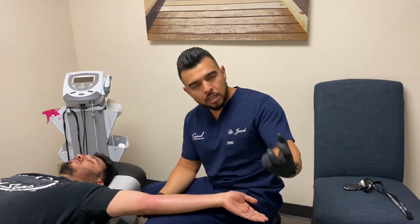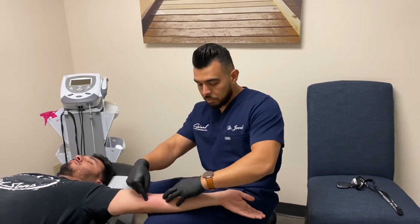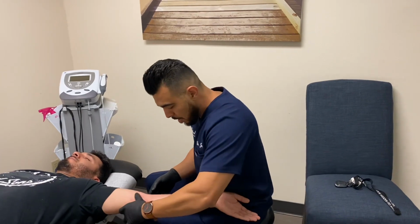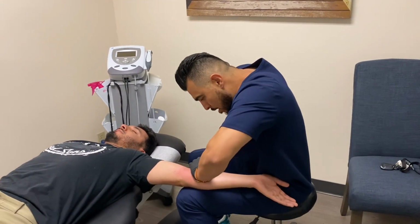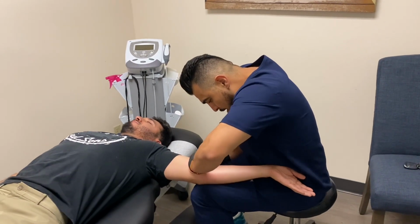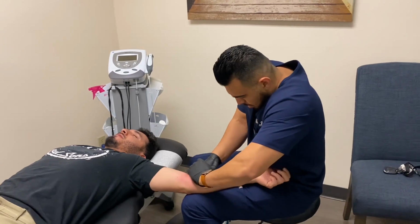This is caused because of overusage. When you use the wrist a lot, when you grip a lot, when you type a lot, it makes this really tight and then starts pulling here and here, right? We don't want that. Bear with me. Bring it down. Keep it there. Okay? Good. You okay? Yeah. Good.